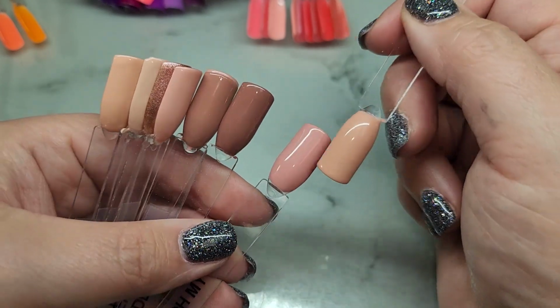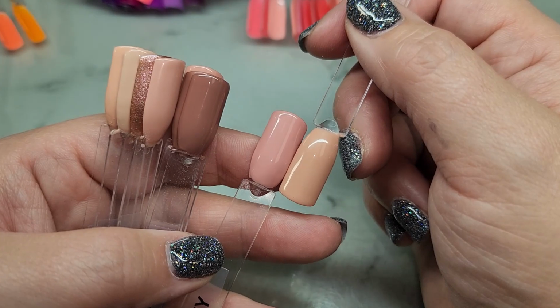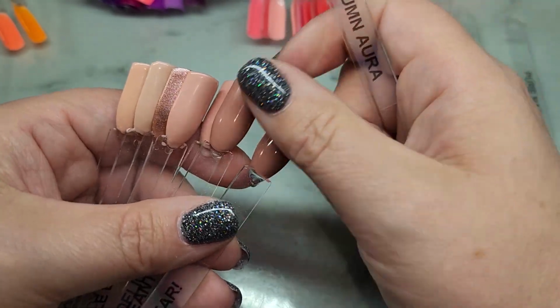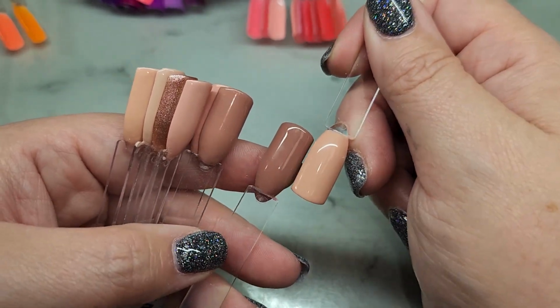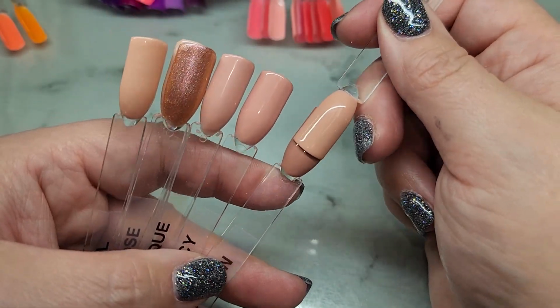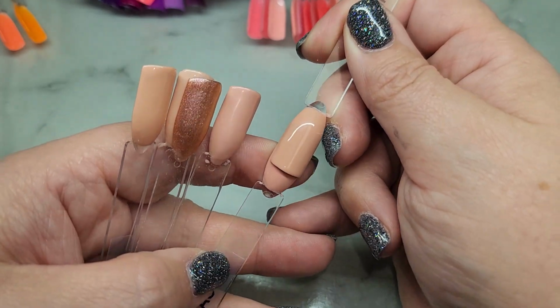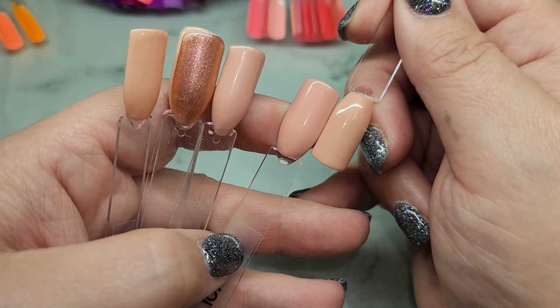Definitely a bit deeper. Here is My Oh My. I really like this one a lot. Again, it's pulling more of a yellow tone compared to it. Here we have Oh Dear. I believe that was last December's collection. Here we have Beantown. Definitely much lighter than Beantown. Here is Delicacy. Okay, now this one is super close. Probably the closest one so far.